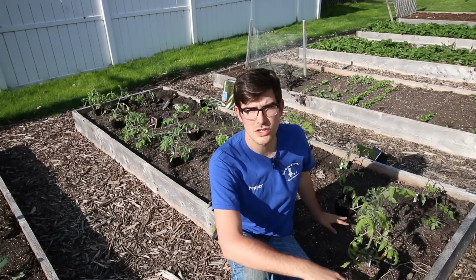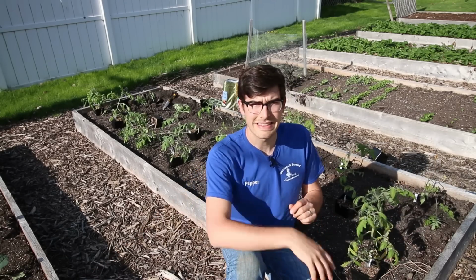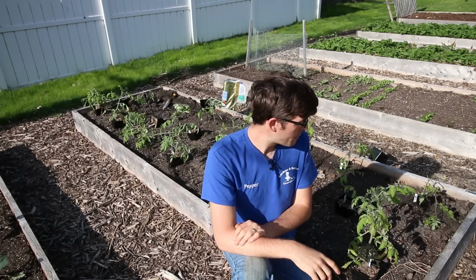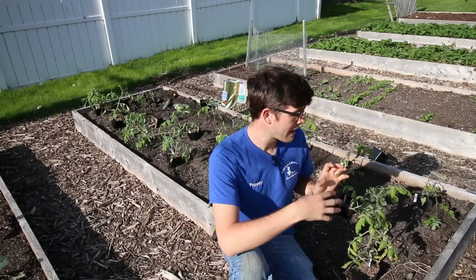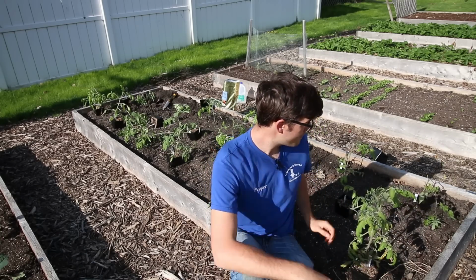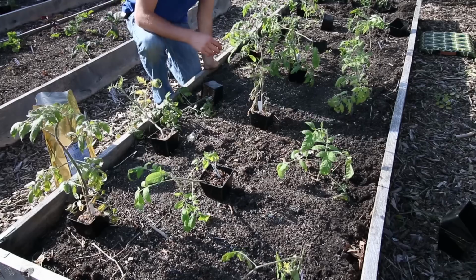Obviously, we put the cores in, so we are using core gardening in these beds, and that's going to make sure that the moisture is there. So I really don't see a problem with it necessarily, but it will be interesting to see how much we get out of these beds with them planted this closely together. So with that being said, let's get these planted up here.